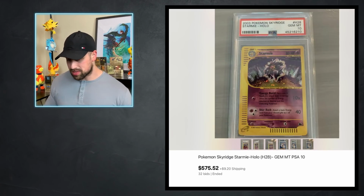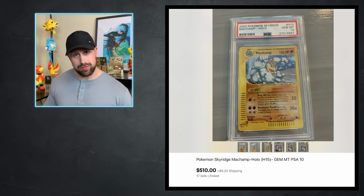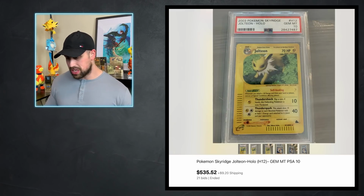The Starmie from Skyridge sold for $575 for a PSA 10. And the Politoed sold from Skyridge as well for $478. Here is a Machamp from Skyridge, sold for $510. The Jolteon sold for $535.